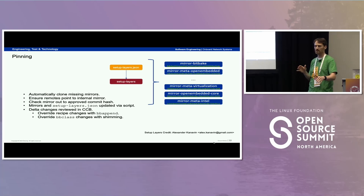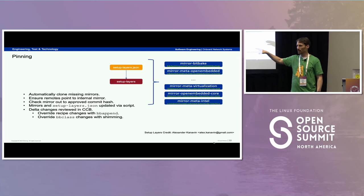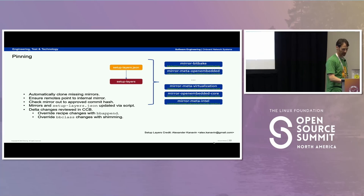Okay, we can assess that, and we can bbappend out and patch and do whatever we want. So remember, with OpenEmbedded and Yocto, the distro always wins. You can override anything below you, but you cannot override bbclass changes, right? If there's a change in the build system, you cannot do that. So we actually have a way of managing that. We call it shimming. I'll talk about that here.